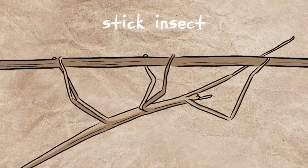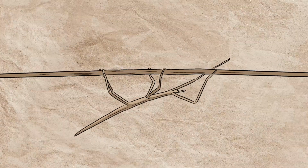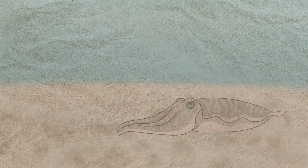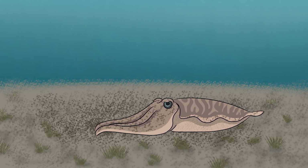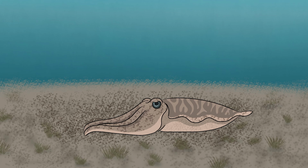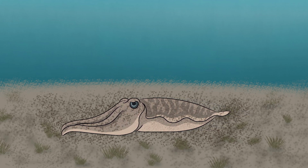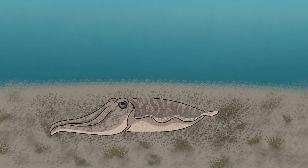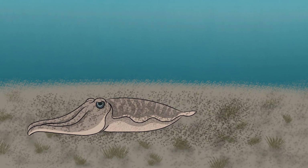Some, like the stick insect, have perfected the art of disguise, looking exactly like twigs to avoid hungry birds. Others, like the cuttlefish, take a more dynamic approach, rapidly changing their colors and patterns to confuse predators and slip away unnoticed. In fact, cuttlefish are so skilled at disguise that they can mimic complex patterns, like checkerboards, even though they're colorblind.